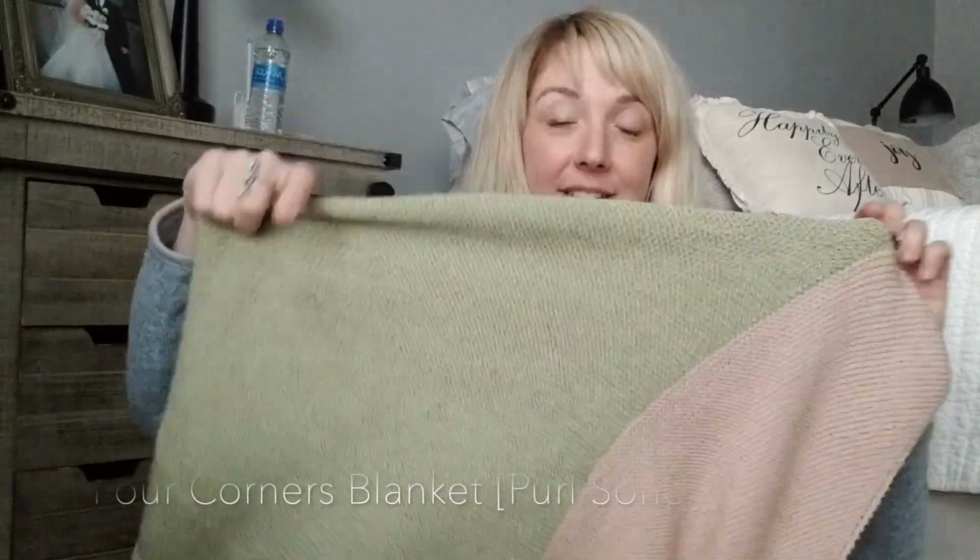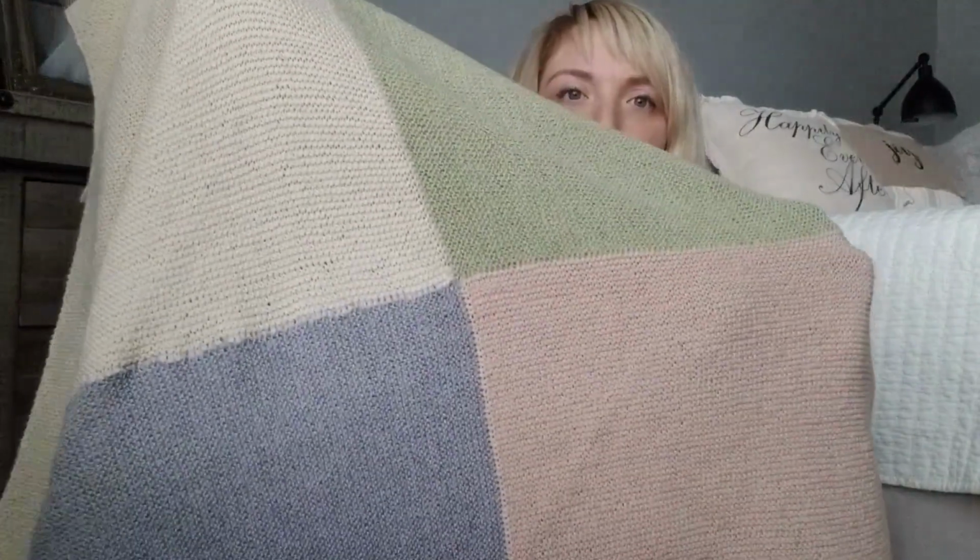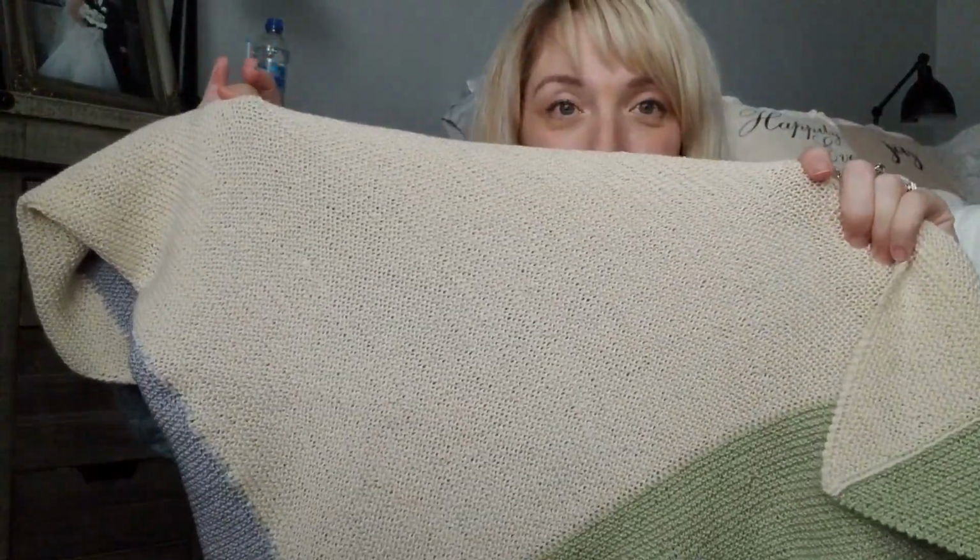So the first thing that I finished is the 4 corners blanket. It's all finished. It's all ready to go, ready for baby. It is knit in Yarn Bee Blended Bliss. And I used colors that represent the characters in DuckTales. So we have Huey, Dewey, and Louie with the green, red, and blue. And they're ducks, so the cream color.